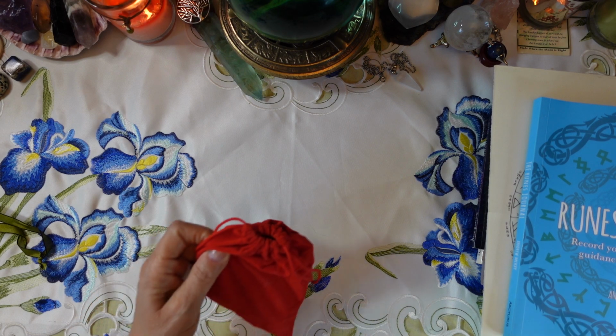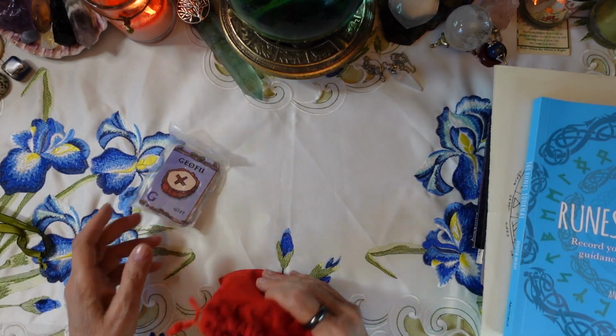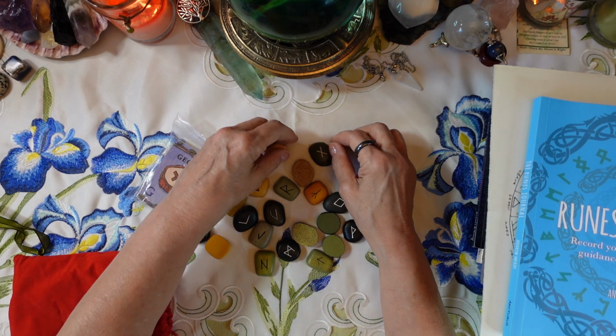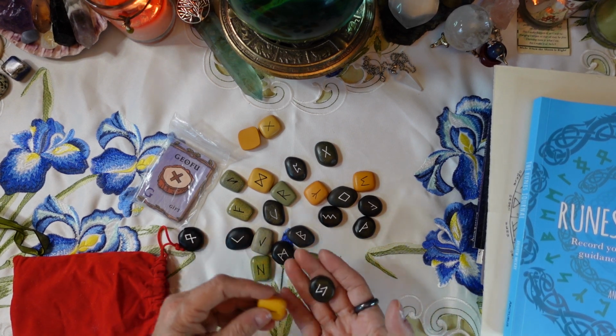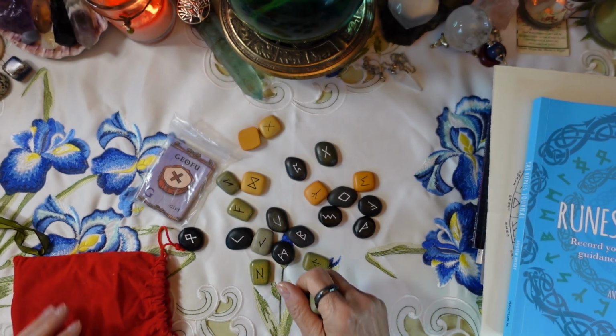But now let's get to the good part. Let's look at some runes. So this particular kit came with these runes, and they are all different colors. I'm sure these are made out of resin, but these are one kind of rune. They're supposed to look like stones, and they pretty much do. This is what they look like. Okay, so there's that kit.